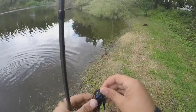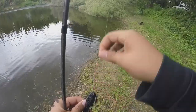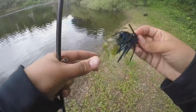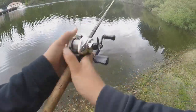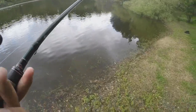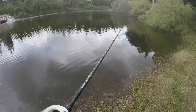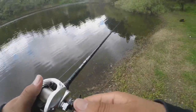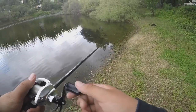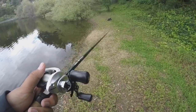Check my line. Whenever you're throwing fluoro or mono, you always gotta check your line. Could be nicks in it. All right, line's all good. Jig's still perfect. Good trailer. All right, let's get some more. Both of them on a jig have hit it on the fall. That Yamamoto grub is putting off a lot of action to it.